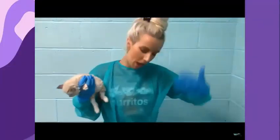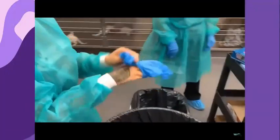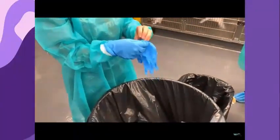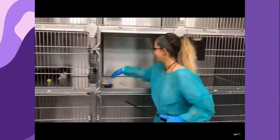You might also notice my wonderful outfit. It's really important that you are protecting yourself and also protecting all of the items in the environment when you're working with ringworm kittens. So lots of gloves, gowns, tying your hair up, and there's a lot of cleaning involved.